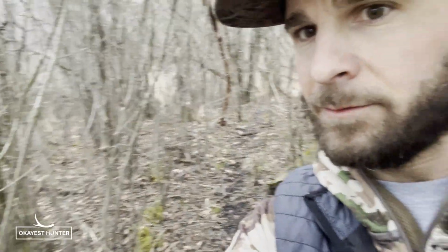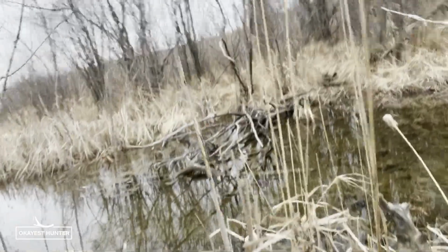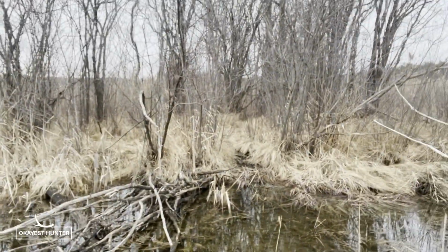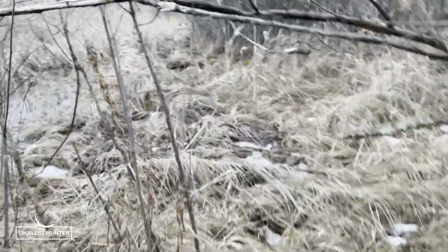I'm about in the same spot as the last video. I just came across that little waterway, but what I'm realizing here, really beat down trail. What I'm realizing and what I think I'll probably do is this trail is used really heavily. Coming across here, you can see it going up on the other side there. Seems to be a lot of activity crossing right here. A couple trails coming along the edge, and then a bunch of the rubs followed this edge.